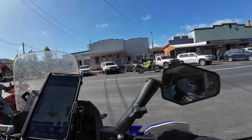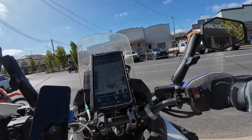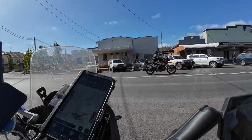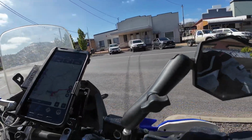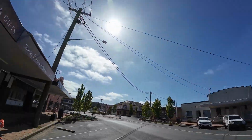Of course, some small country towns have suffered, like most places in the world. With the internet, we can buy things remotely and get them shipped to us. So they're fading, which is quite sad.